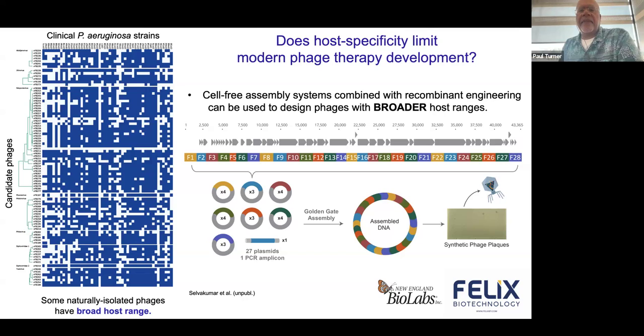But even more recent technology could be assembling together from bits and pieces of DNA, sort of taking a Frankenstein approach of building the phage that you want if you know the amino acid substitutions that give it broader host range. So we've been working with partners such as New England Biolabs in order to develop that technology and test it.